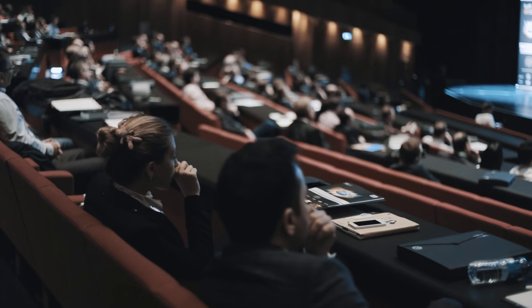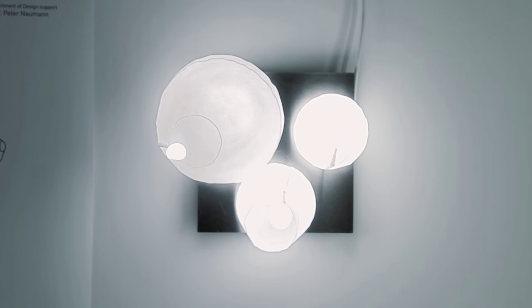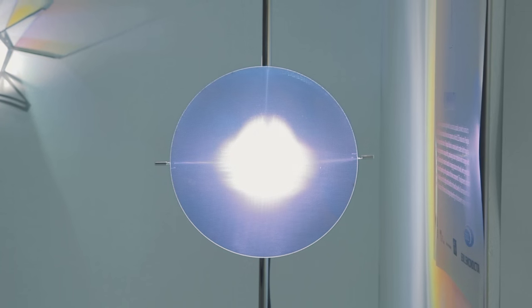The LED Professional Scientific Award honors the most outstanding research paper. Nowadays, the quality of the white light is important. Also, the design of LED luminaires is important. And these are, I think, the trends we should follow.